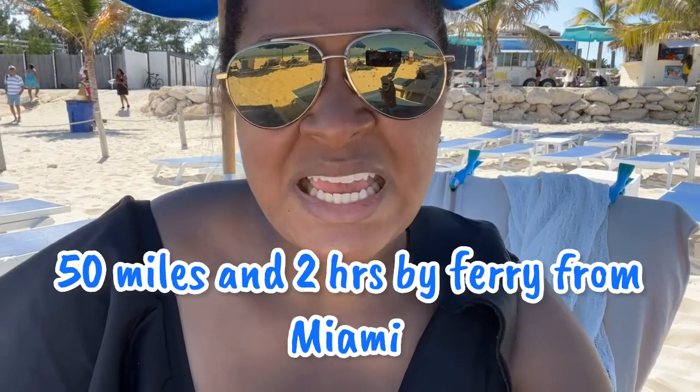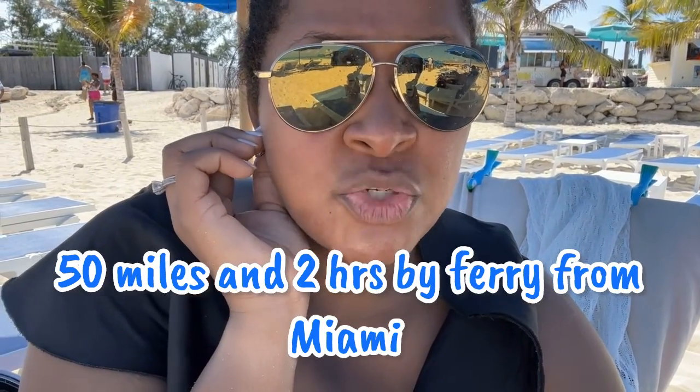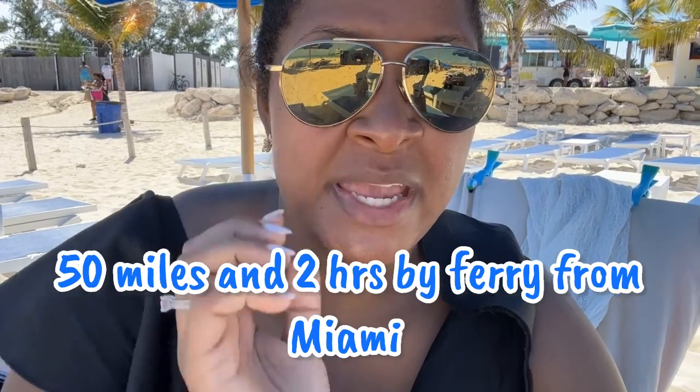So while we're the only cruise ship in port today, it does appear that the ferry has come over from Miami, which is kind of neat to see. For a lot of you who don't know, you can take a day ferry from Miami. I am not sure how long it takes. I want to say an hour from Miami. It's not far. We're only about 20 or 30 nautical miles off the coast of Miami right now.